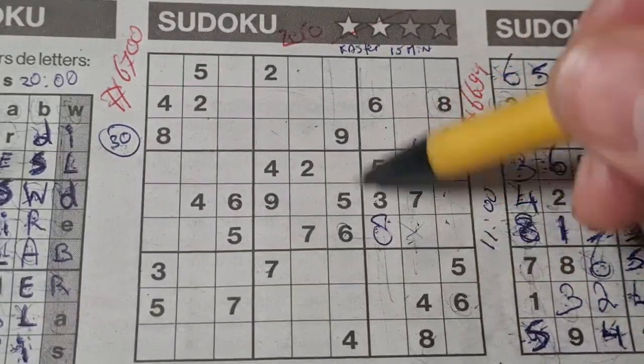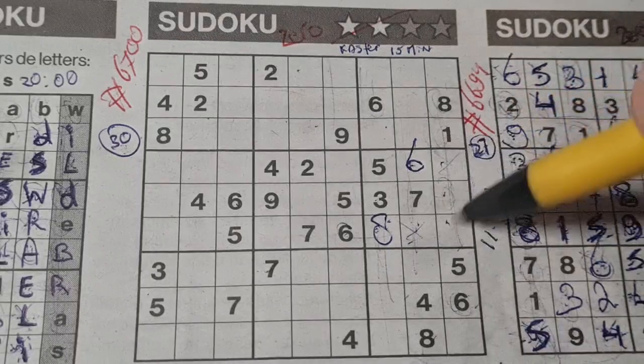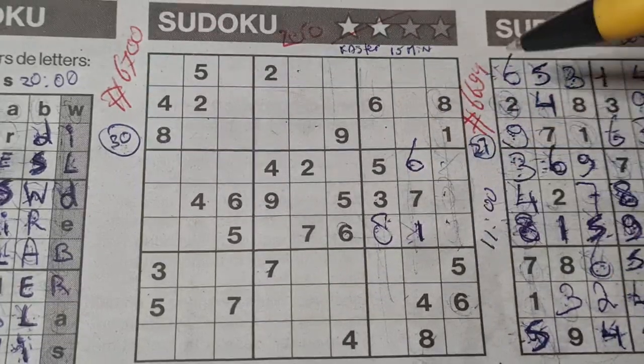4 missing numbers now in this big square. One of the missing numbers is 1. We have 1 in this column, last column. So no 1 in these 3 boxes. So 1 box left for 1 in this big square, the 1 should be there.